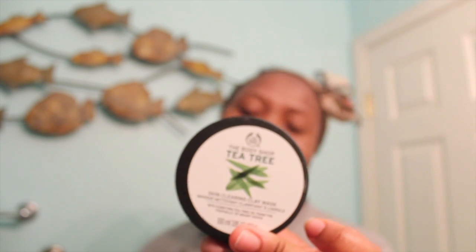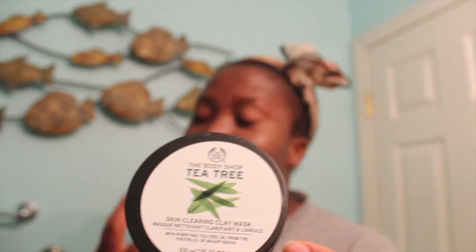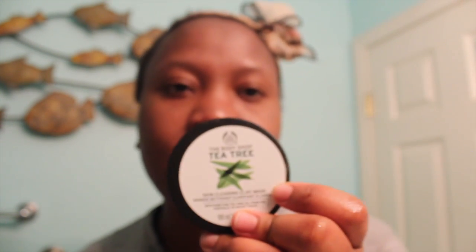This is my lifesaver. It gave me life, it gave my face. Okay, so yeah, I use this product. You can see it. Boom. This is the Body Shop Tea Tree Clay Mask, Skin Clearing Clay Mask, guys.